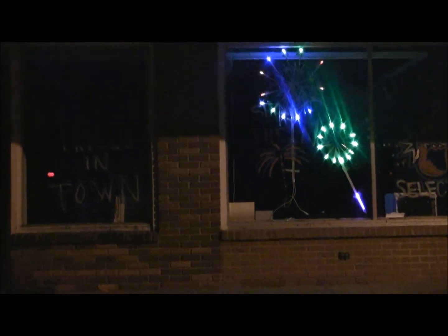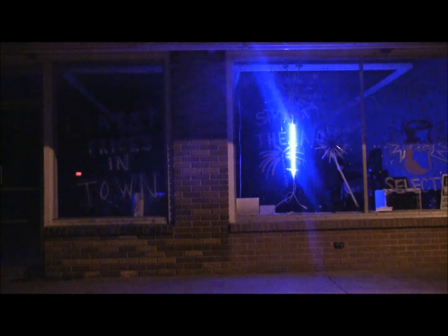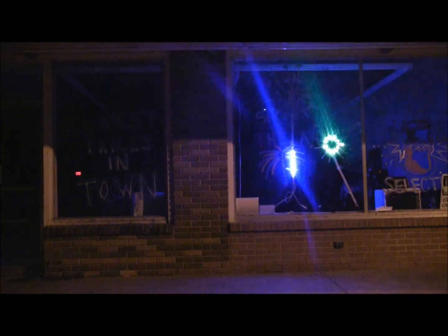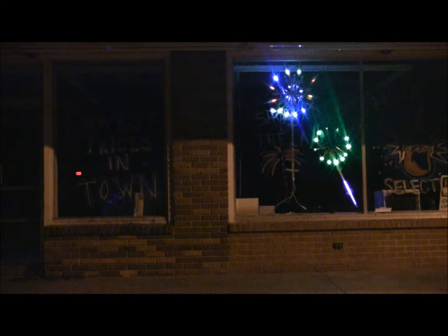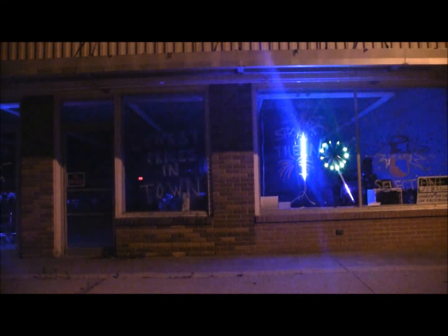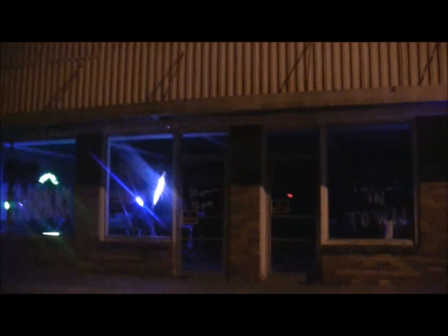Now, the store is Crazy Ed's Fireworks. They're here in the 1600 block of M Street in Belleville, and they're open 10 a.m. to 10 p.m. every day through Sunday.